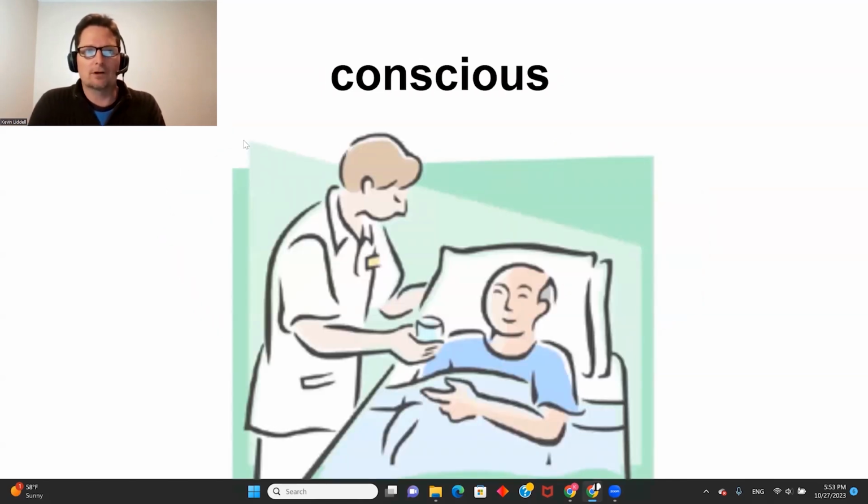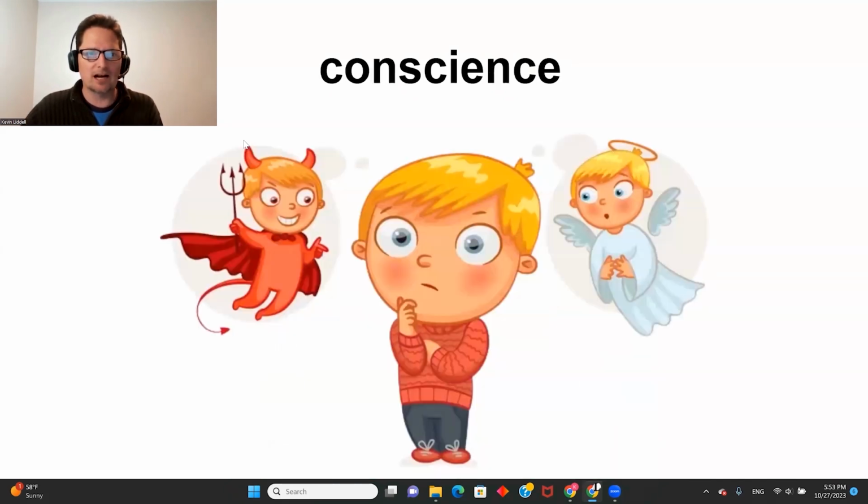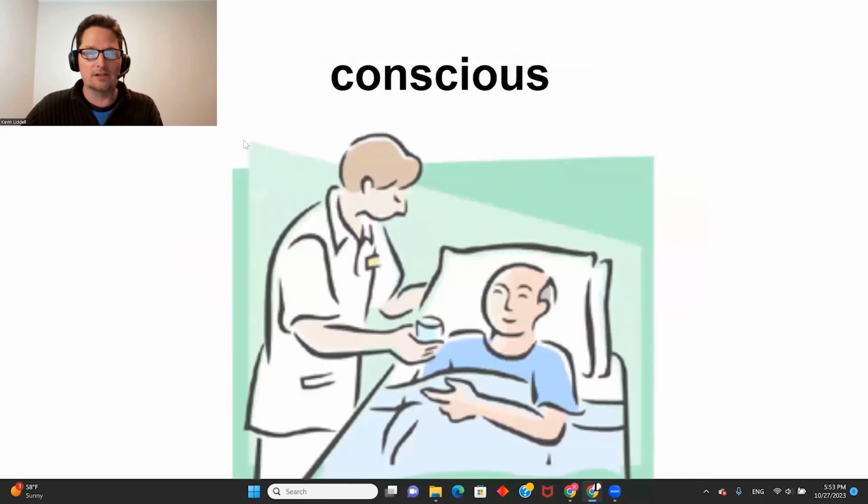And this word is different. This word is conscious. Let's look at the pronunciation. We have the con for the first syllable, and the second syllable is shus. It's very similar to this word, conscience. What's the difference? There's no N. It's not conscience, it's conscious. You have the sh sound for the second syllable, sh, closed sound, sh, and the S sound, s, shus, shus.